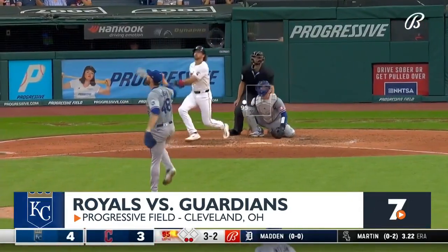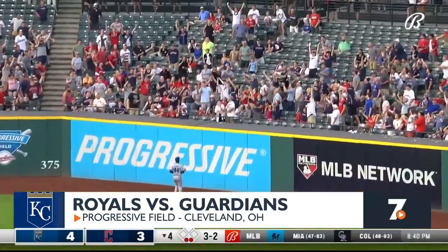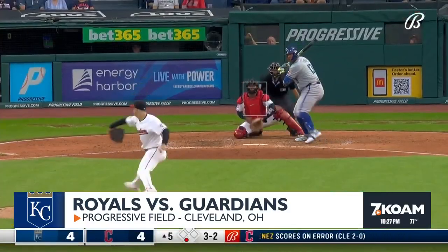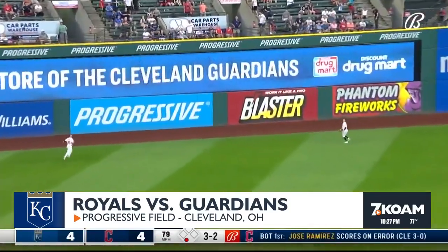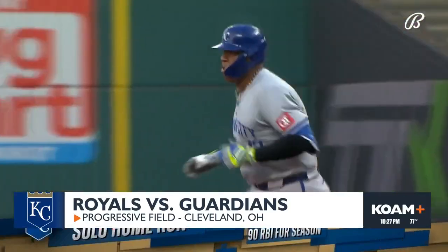So to the 4th inning, Royals lead 4-3. Daniel Schneemann hits a line drive over the wall, and that solo homer ties the game. It's now 4-4. We go to the 5th inning, and El Capitan comes through. Salvador Perez gets the lead back with his 24th homer of the year. Royals now lead it 5-4.